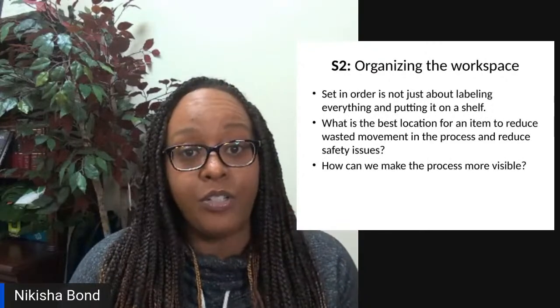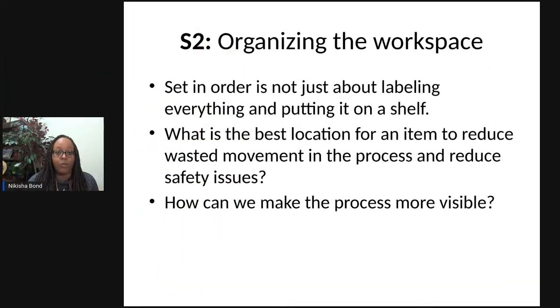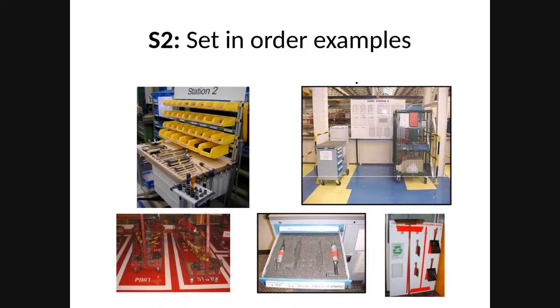And this is a great time to do it because you're getting ready for the new year. So you want to make sure that you have everything where you want it to be and that you don't have a whole bunch of stuff that you don't need around. So here are some examples of setting things in order.